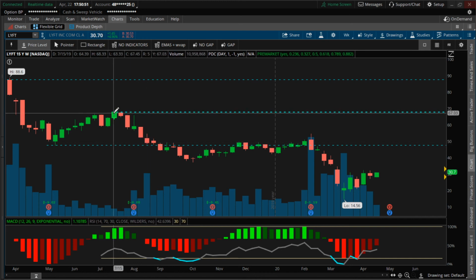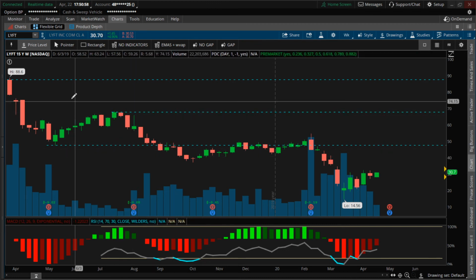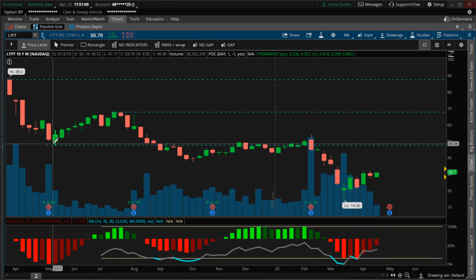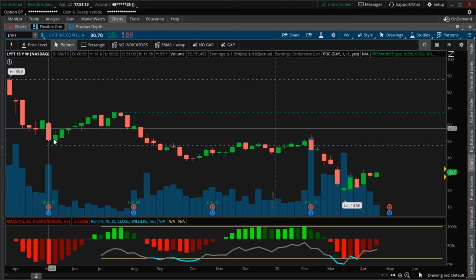So I picked this level right here because the stock got rejected at this level. This is where a seller stepped in and started selling the stock and made the stock go down. Selling pressure makes the stock go down, buying pressure makes the stock go up. Okay, let me say that again. It got rejected at this area, so that's the resistance level. It struggled to break above this 88.60 level, right? And then it sold off.